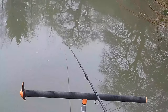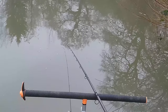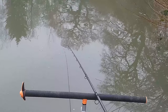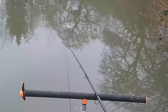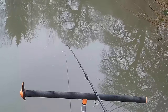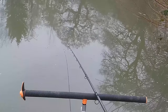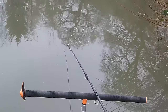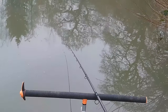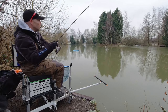I find it incredible that we've not really had any indications. They've just gone straight round. Normally you get a few liners while you're trying to find the fish. Maybe I just drop straight on them. This goes round again, we'll soon know. That looked like an indication there. That's going round. Something on that. Yeah, fish on.